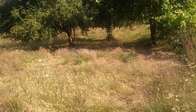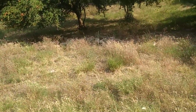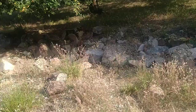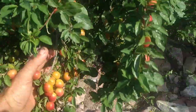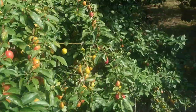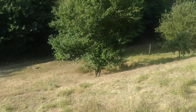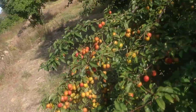I'm on my farm and today I want to talk to you about a very underappreciated little fruit, the cherry plum. Look at it. My cherry plums are loaded this year, but the wood is much tougher than in the domestic plums, so I don't have broken branches yet. Almost all my trees are loaded, except for this big tree down there. It's a cherry plum, but not a single fruit.